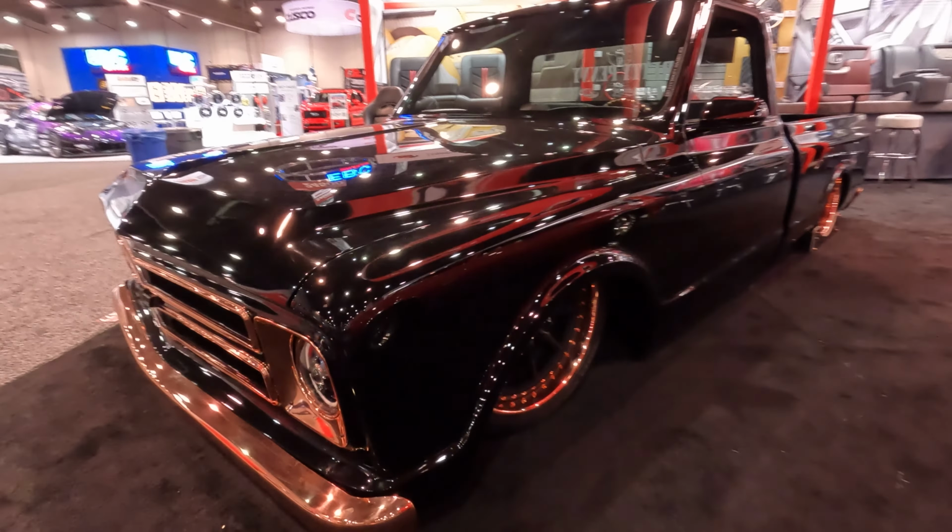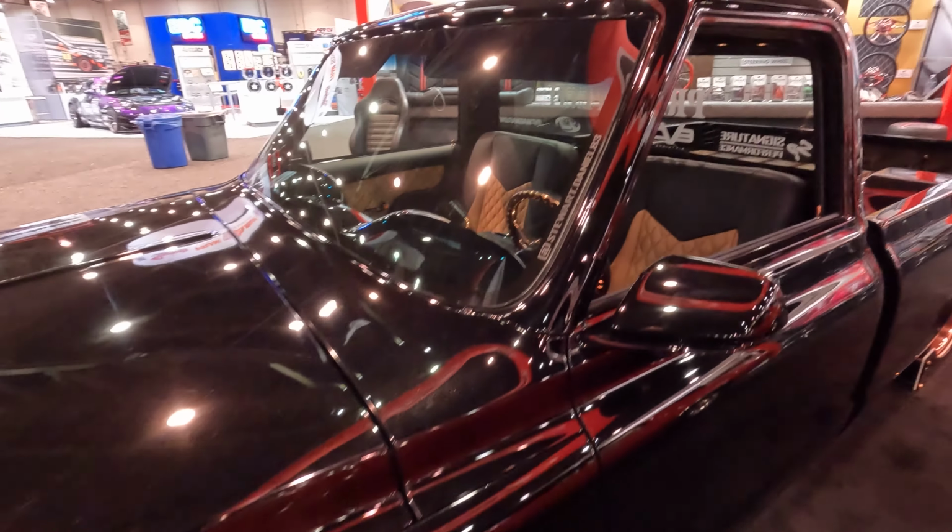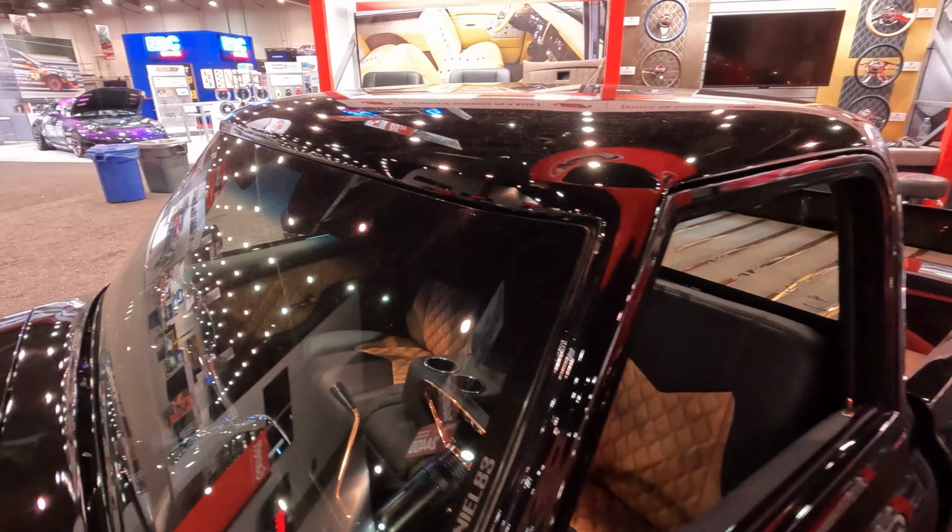So I also opted for a Currie 9-inch rear end, 3.70 gear ratio, along with the Detroit TrueTrac in the rear. And then to finish out the front, I went with the Wilwood drop spindles, along with the Wilwood big brake kit, 6-piston in the front, along with the Wilwood disc brakes in the back. So everything under this beautiful metal is awesome and ready to rip.